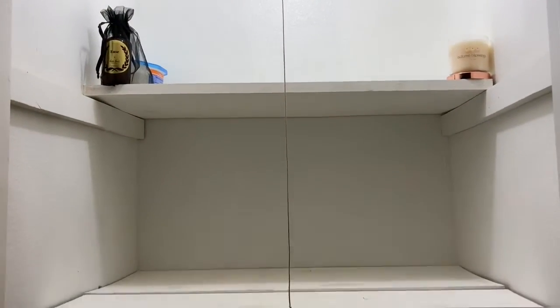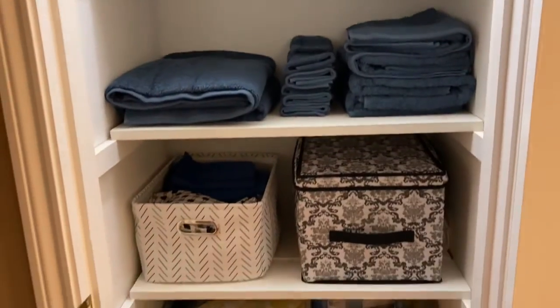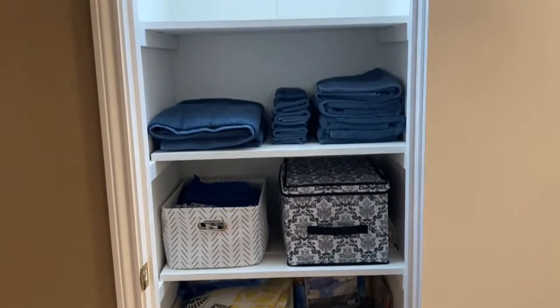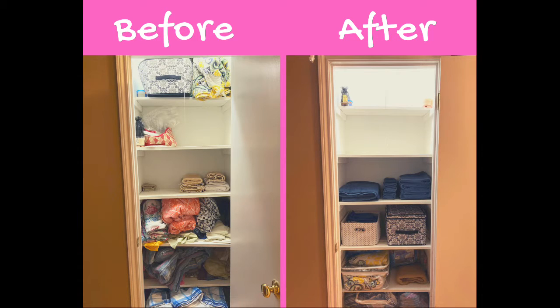So this is the final view after I've cleaned out the linen closet. I did have some new towels that I had purchased, so I went on and put those out, put some of the sheets in some bins. And I'm going to give you a little side-by-side look at the before and after.